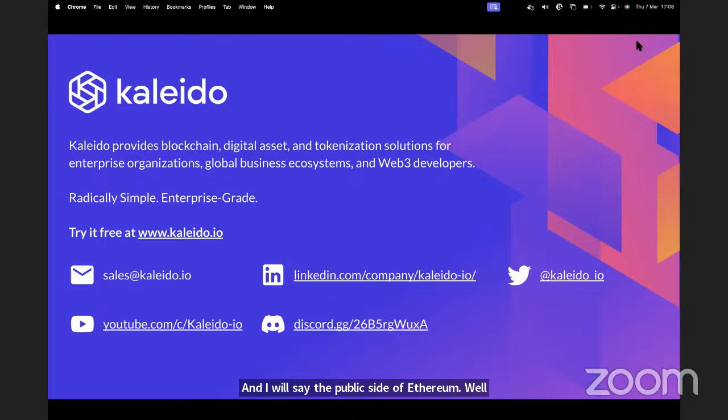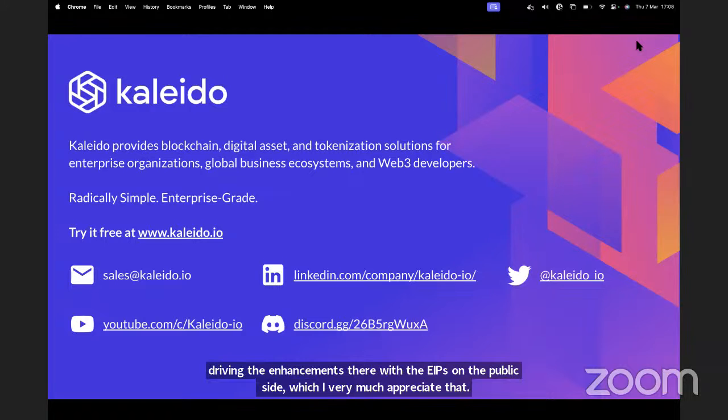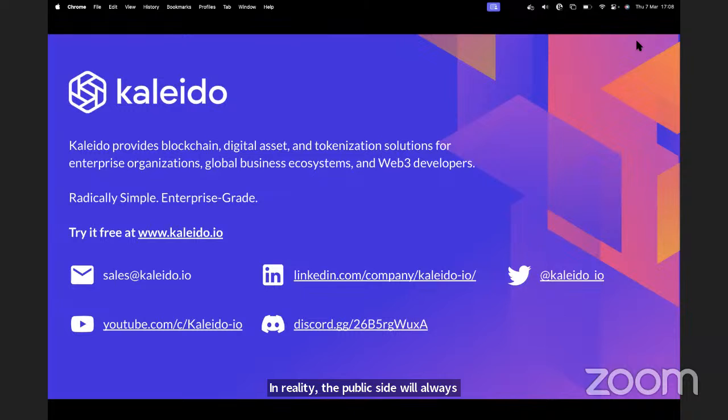to Vitalik's credit, he's the one who seems to be driving the enhancements there with the EIPs on the public side, which I very much appreciate. In reality, the public side will always be incredibly limited. And what's interesting is on your end, as the lead, and I'll say Kaleido collectively the lead on the architecture for Besu enterprise networks based on EVM, which is a very good thing.